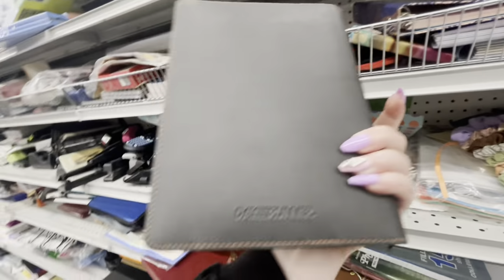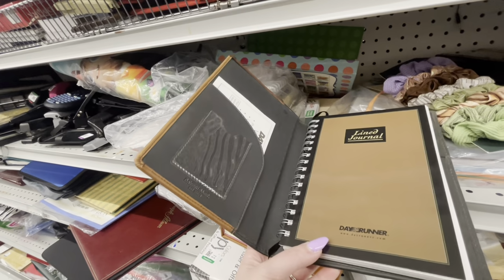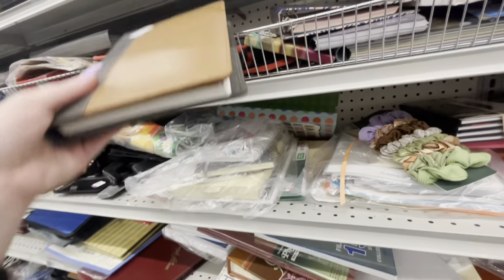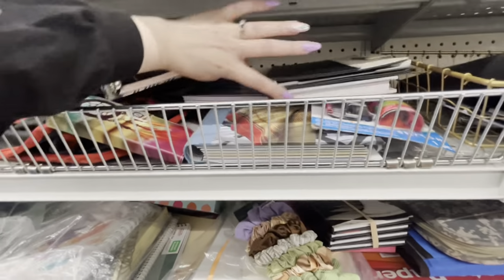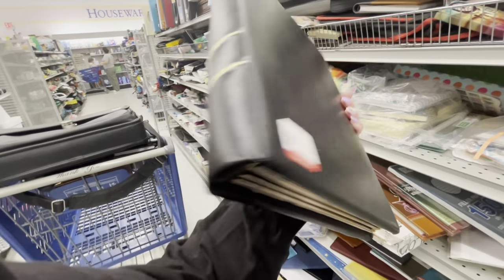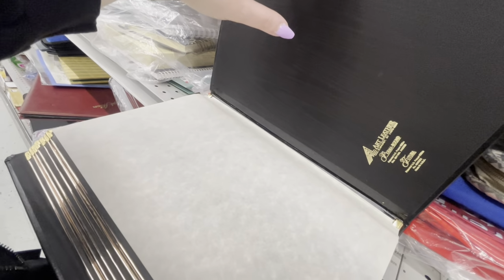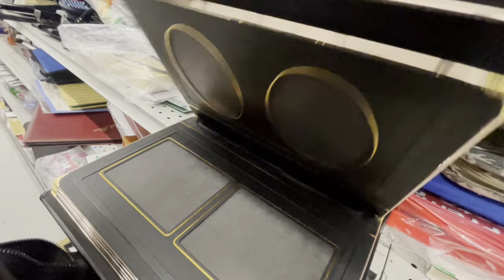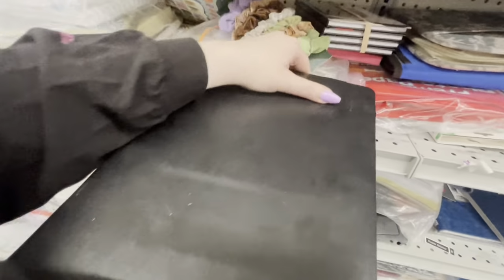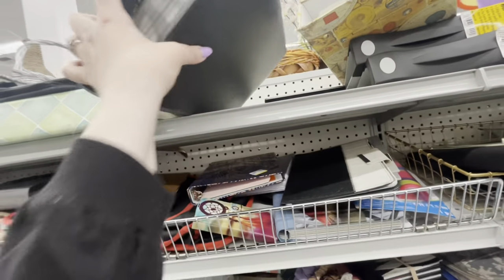I think I looked at that one, but that one is also day runner. Lined journal. What's this one down here? Travel journal. Oh my gosh, what is this? Oh, a photo album. A very fancy photo album. Art leather. $2.99. It's very fancy. Oh god, that's really heavy. That's a heavy one. Okay.